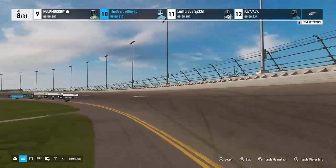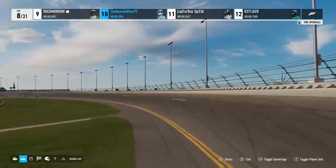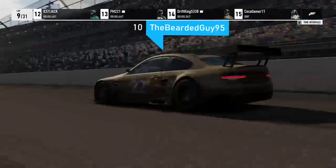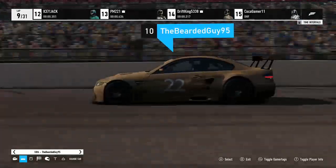As they go through Speedway, turns 3 and 4, Drift King is back there in 14th. Despite being a Lamborghini, he's not made up any spots yet. It's very strange indeed.